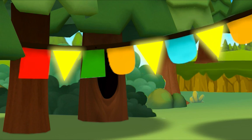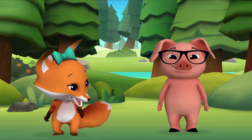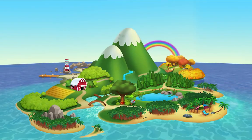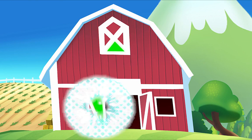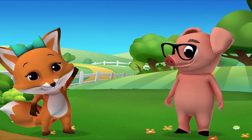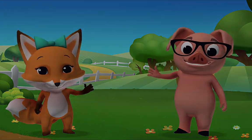Super! Let's look for more. Yeah! Let's head to Sunshine Farm. Okay! I see one. Yes! Let's look for another one. Yeah! Let's look for one more. I see one. Awesome! I'm glad we got to play together today. Goodbye! Bye!